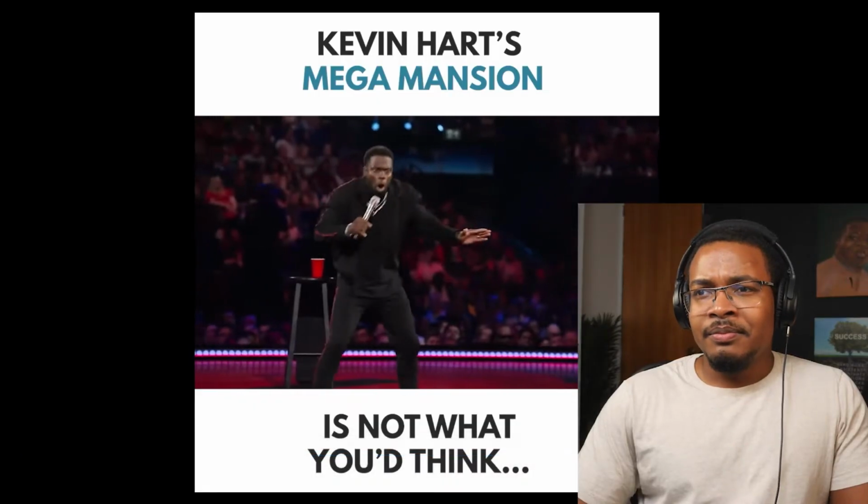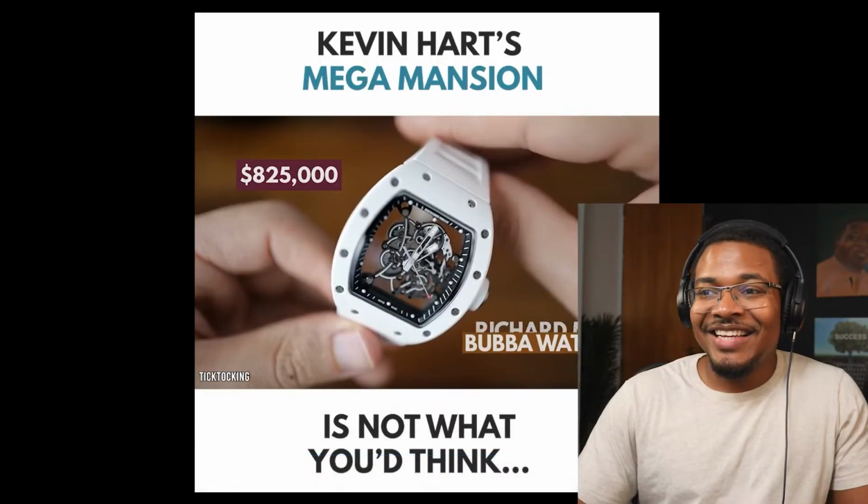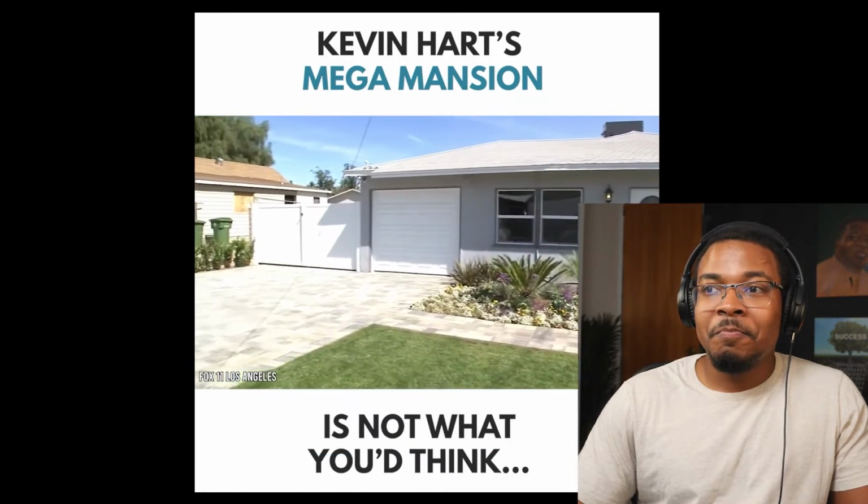The comedian has been spotted wearing an $825,000 Richard Mille Bubba Watson watch. That, folks, is more than the price of the average American home. No, that's 4 average American homes. This is my watch, $15. It's a Casio. Yes, a Casio. Has an alarm and it's waterproof.